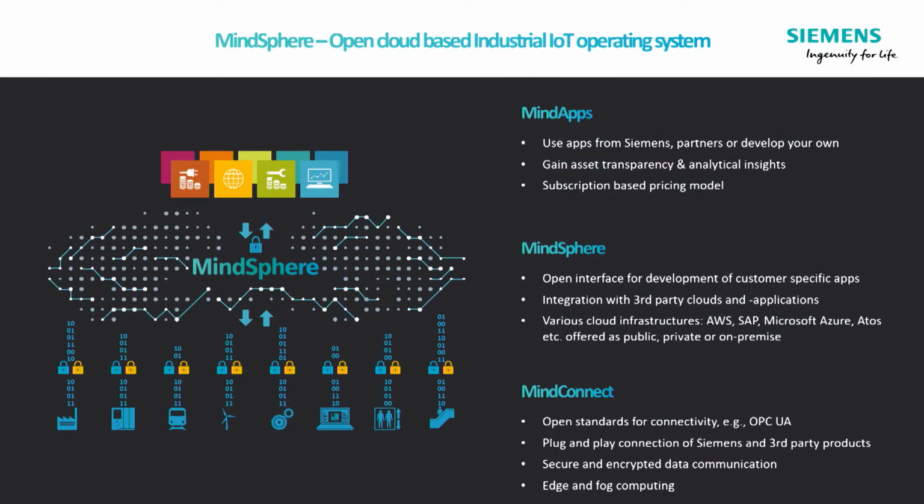So, a couple of words about our IoT operating system, which is called MindSphere. Maybe some of you have already bumped into the name at an airport or something. Basic idea is it's an industrial open IoT operating system consisting of 3 layers. First being Siemens bread and butter, connecting critical infrastructure assets into the cloud.